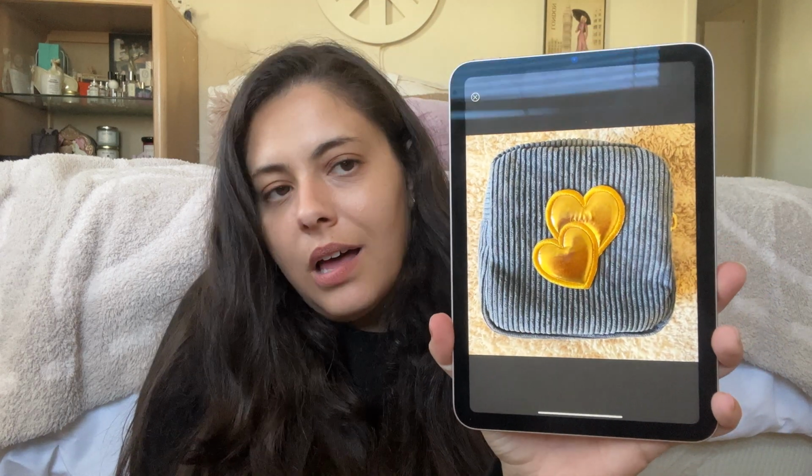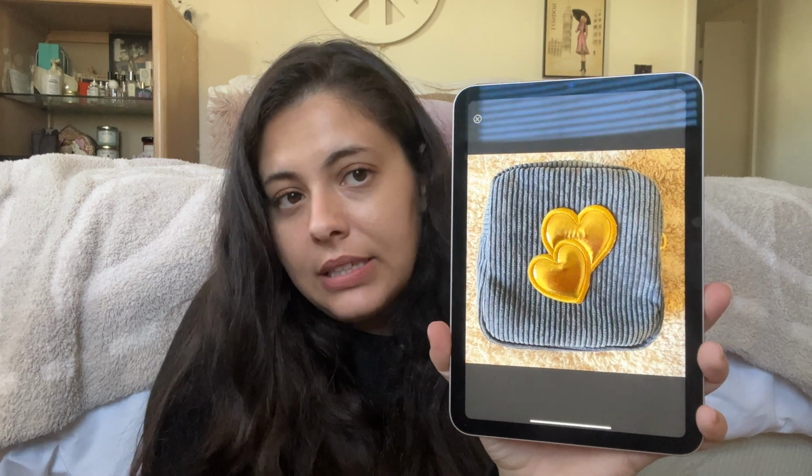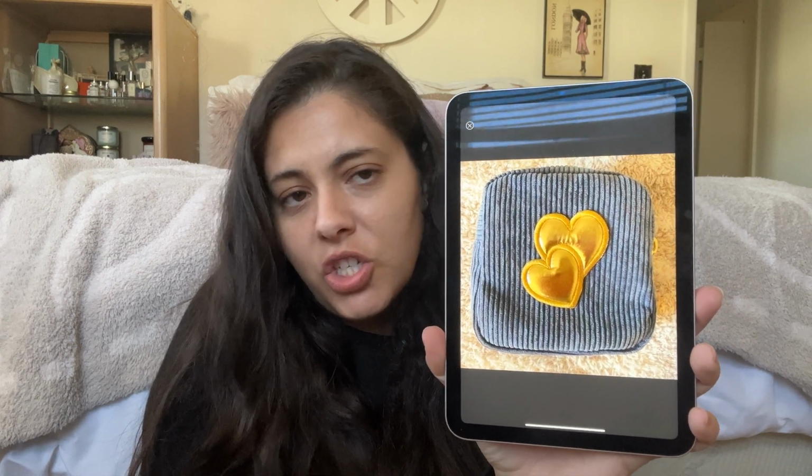Back again with the corduroy. I didn't like this color. And I didn't really like the gold puffy hearts, and it just had to go. I don't even think I ever used that pouch.